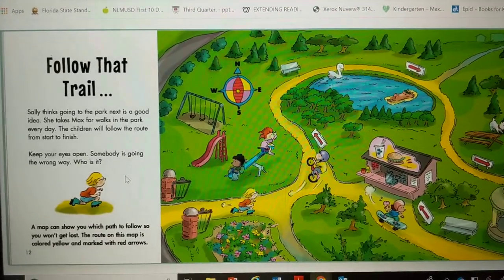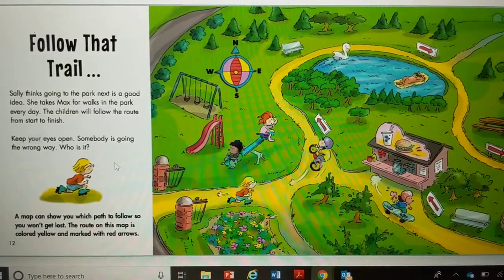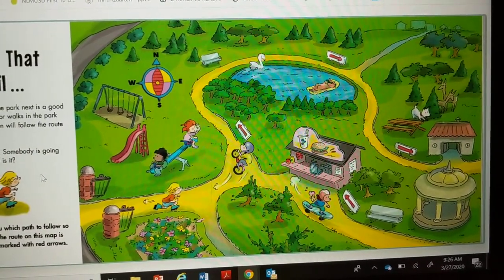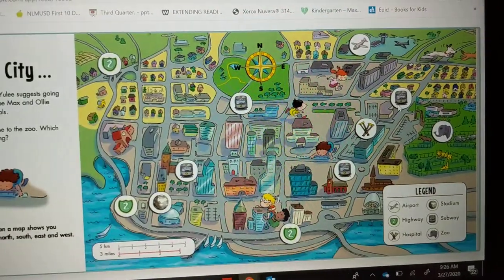I'm having a hard time with this. There we go. A map can show you which path to follow so you won't get lost. The route on this map is colored yellow and marked with red arrows. Spot that compass rose for me. Good job. Here we go.